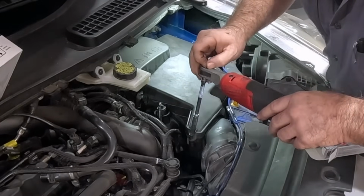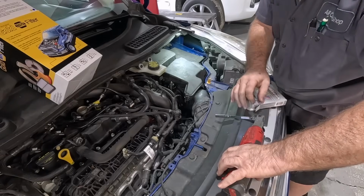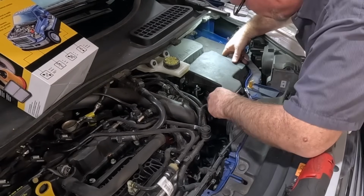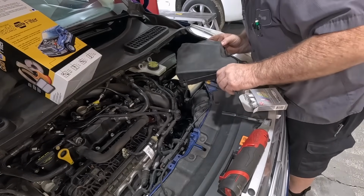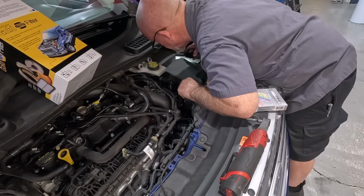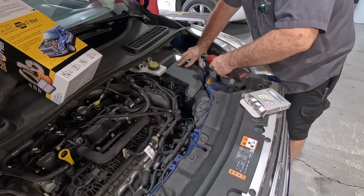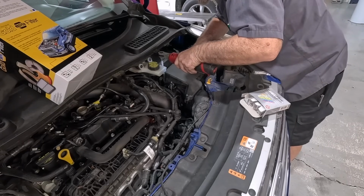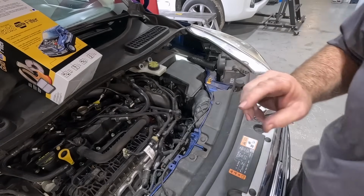It's interesting. Oh my goodness gracious. That's in there right. Filters are as much work as the spark plugs.